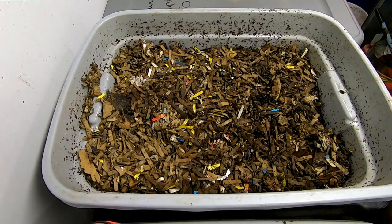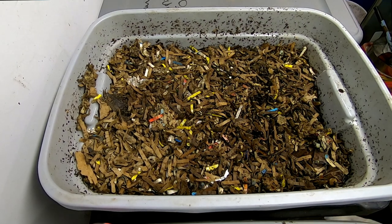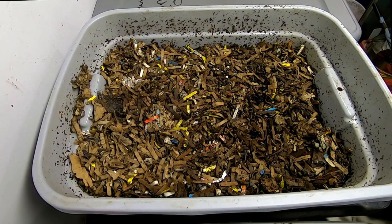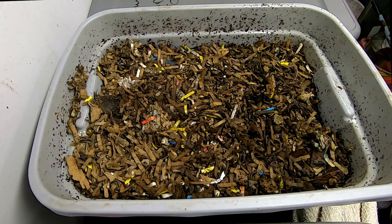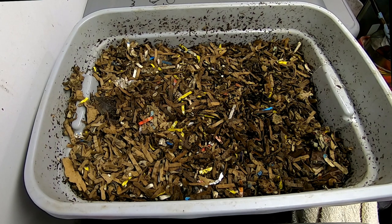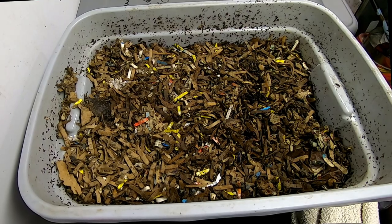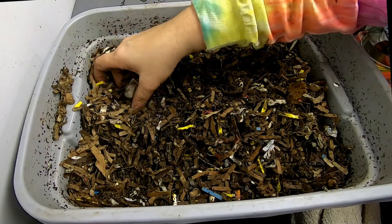Now this is a European Nightcrawlers only bin. These originated from the cocoons that I purchased from Emily the Crazy Worm Lady when she was selling worm cocoons on her website. So I've been keeping them going as separate populations from the rest of my compost worm bins since then, which was apparently May of '19 according to the top of my container. So let's take a look and see what they are doing.